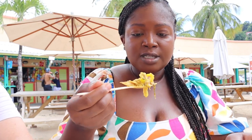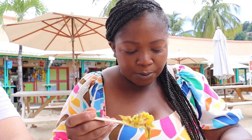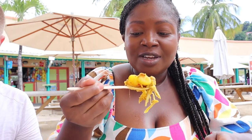So in here, there's chicken, I see potato, some kind of green, I see some corn. And they filled it up well. This is so freaking good. It is good, right?